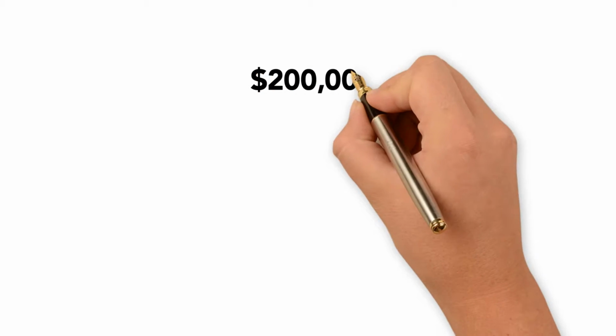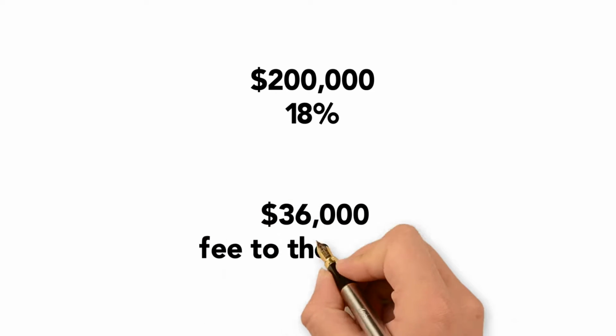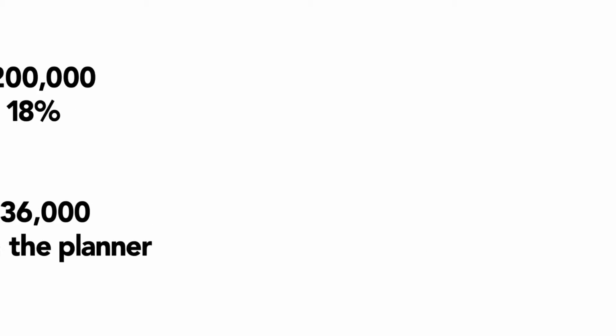So back to some math. Let's take your $200,000 budget and factor an 18% fee for a planner that is asking for this payment structure. 18% of $200,000 is $36,000. So if their minimum is going to be $35,000 and you're looking at an 18% overall threshold, then you're going to come away paying that planner $36,000 because that is what protects their interest in the overall planning process.